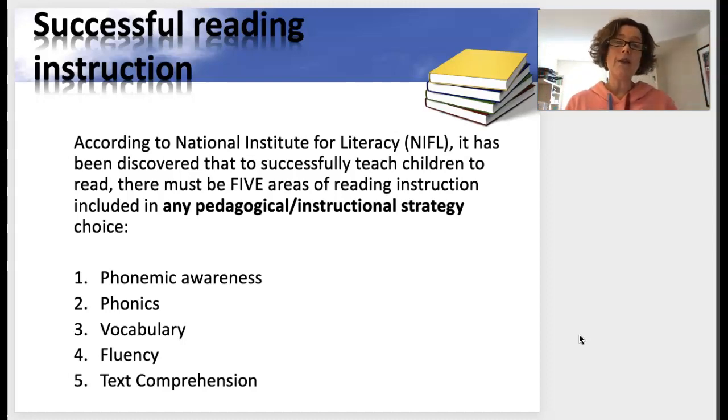So I want you to think, will not having a firm grasp on any of these affect their path to becoming a successful reader? So say they're not really strong in phonemic awareness and phonics, will that affect their path to becoming an independent reader? Your answer should be yes. Unfortunately, it will.